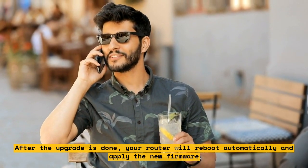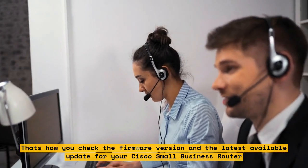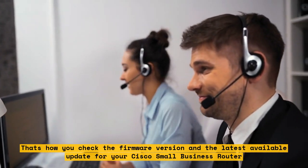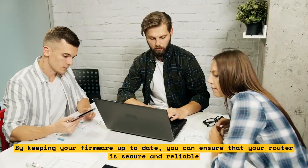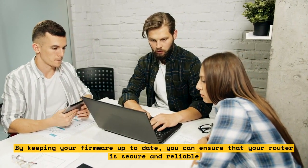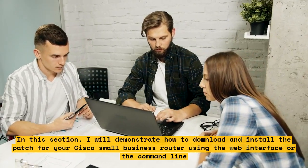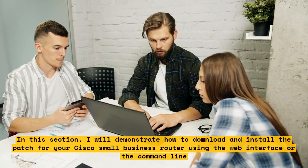That's how you check the firmware version and the latest available update for your Cisco Small Business Router. By keeping your firmware up to date, you can ensure that your router is secure and reliable. In this section, I will demonstrate how to download and install the patch for your Cisco Small Business Router using the web interface or the command line.